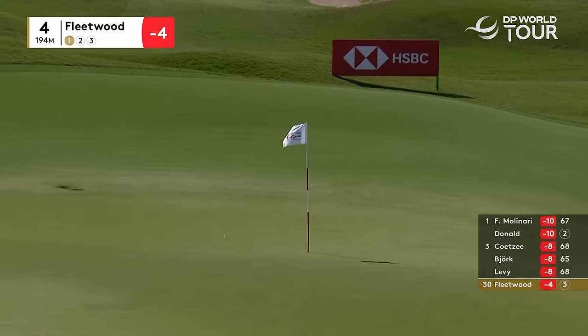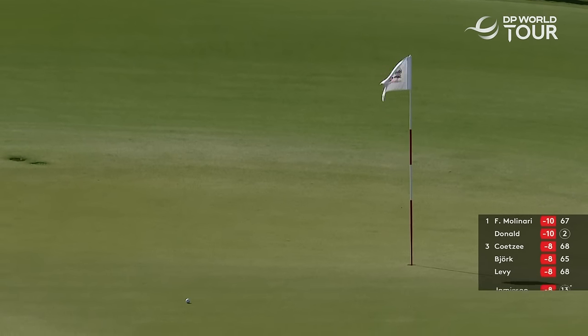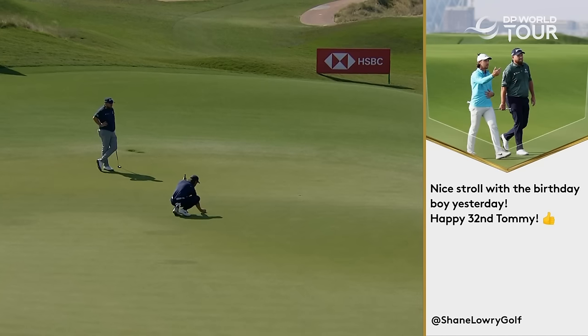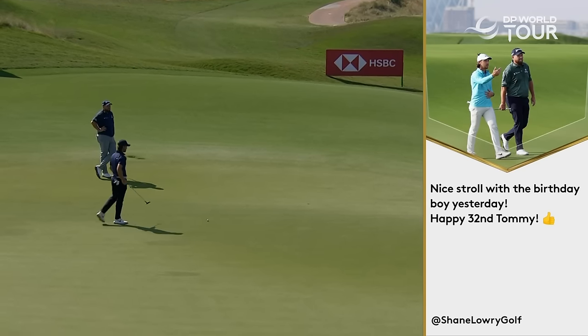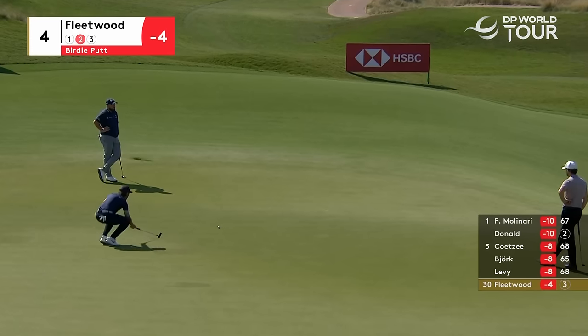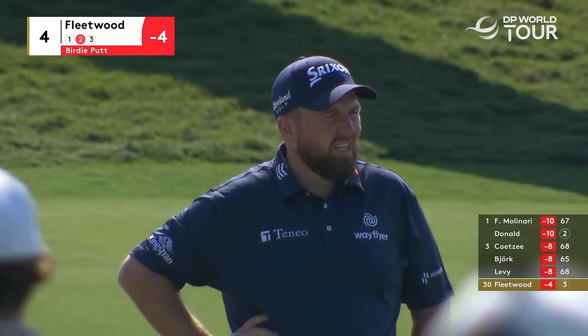Fleetwood will be mad, especially if he keeps throwing away shots like that. Very nice at the fourth. After the three-putt bogey. Yeah, he should be pretty angry with himself for that, so it's a nice response. It's the 32nd birthday for Tommy Fleetwood. Good friends, he and Shane Lowry.